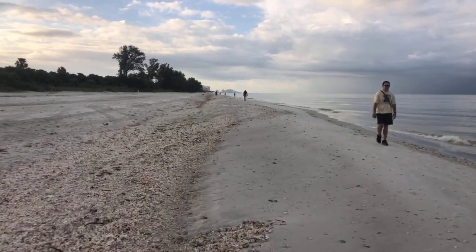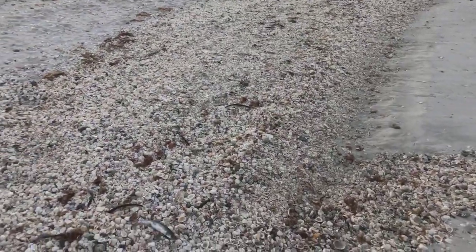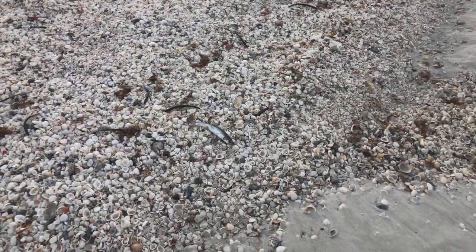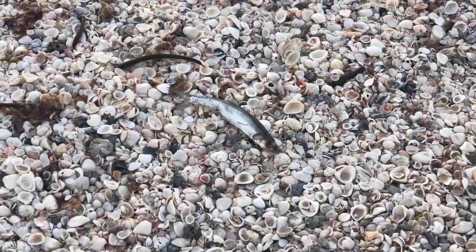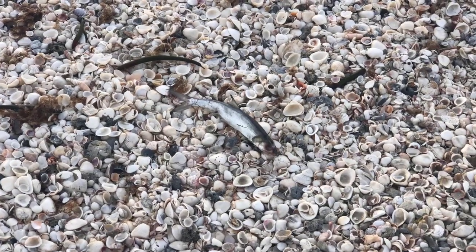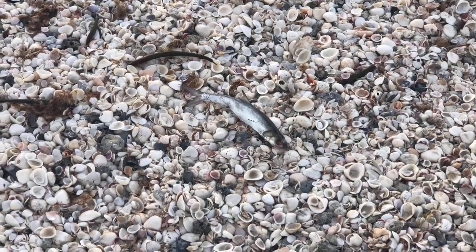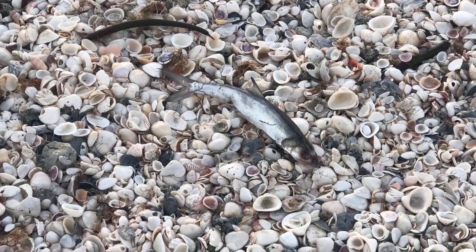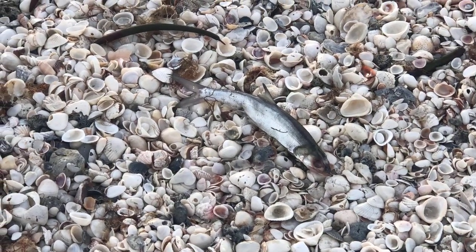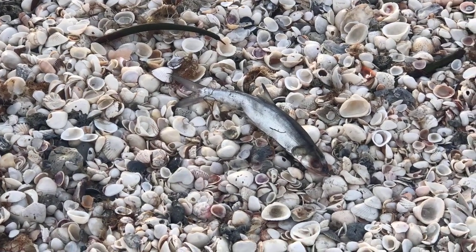Well, there's a dead fish. One dead fish, a ladyfish. Or catfish, it might be a catfish. I don't know. One fish. I'm not going to freak out over that.